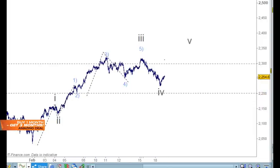It was difficult. I don't think we can call that. I mean, it would be nice to say 1, 2, 3, 4, and 5 here, and then an A and a B and a C wave here. That would be nice. But this wave 3 here is too short to be that, compared to wave 1 and compared to this move here.